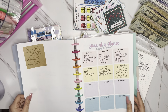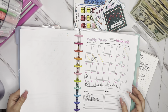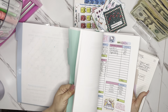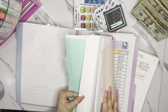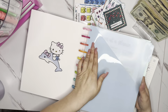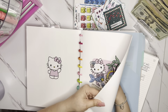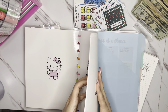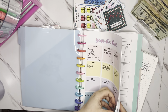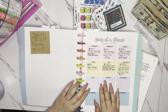All right, so this is my budget planner. I have this available in my shop. I used to write everything by hand. Now I have a document where I do it online, but that's where I write my expenses and all that. I can plan ahead. And I'm looking for my sheet where I have the totals. I'm clearly missing it. There it is. Hey. All right, cool.